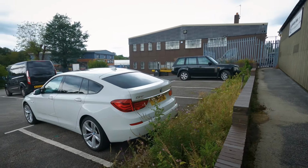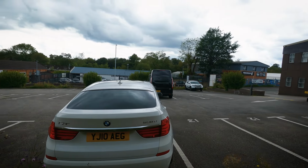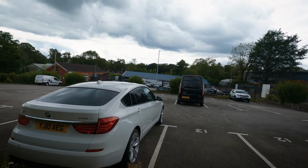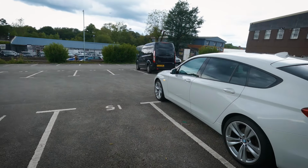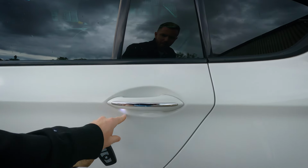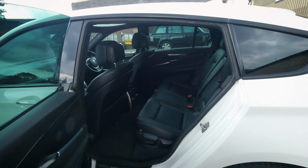Moving around the back, we've got the nice chrome horizontal strip. Sort of a bit X6-ish, isn't it, really? Yeah, so far so good. Just as the rain comes. Look at the size of the rear doors on these. Got nice puddle lights there. They're pillarless too. Look at the leg room.